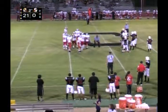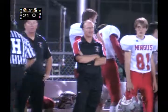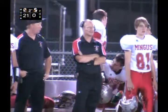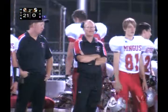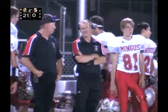Flag does come in from the far end of the field over in front of the Marauder bench. Now the referee waves it off. He didn't mean to pull it out and throw it, or it kind of fell out of his pocket up in the air or something over there. No, he saw something and then didn't.